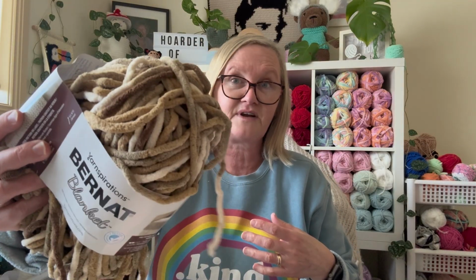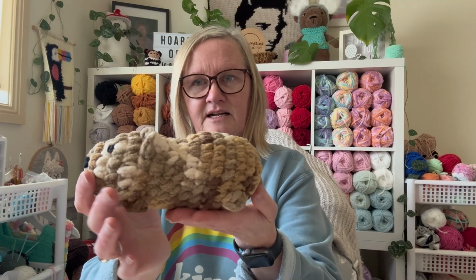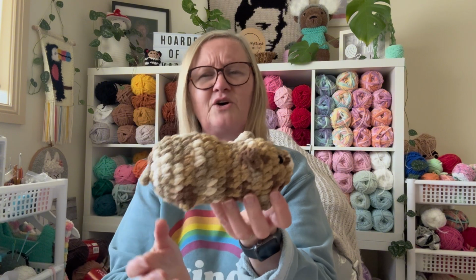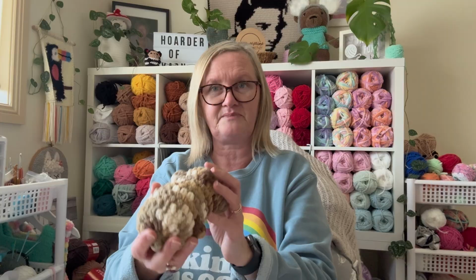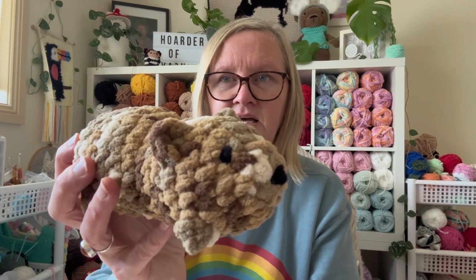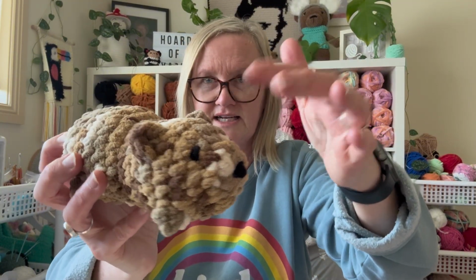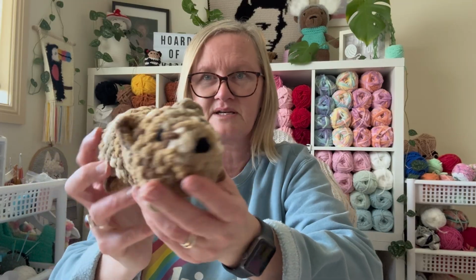So then I went ahead and I made it in this Bernat blanket variegated yarn that I have. So here we go. Here he is. I'm really happy with him. I always think this yarn is interesting. It definitely gives the items a bit of a different look, but as far as design, I love the ears. I think they are perfect for what I was trying to achieve, and I'm quite happy with the shape.